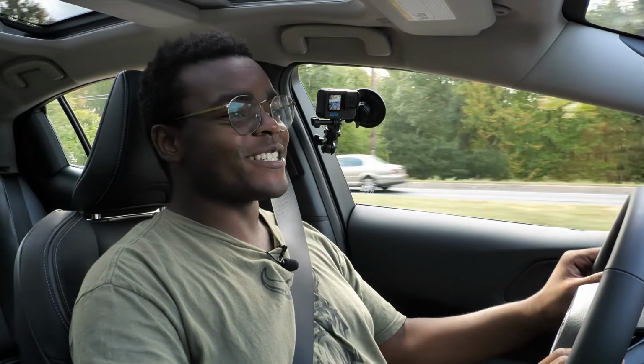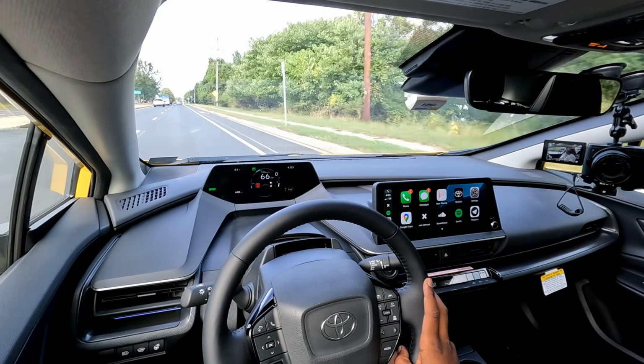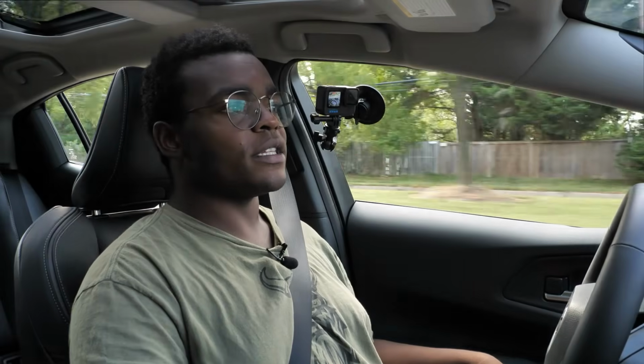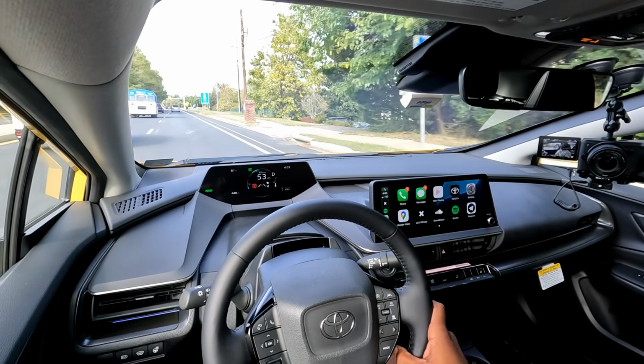The electric motors really do help in acceleration. You really do get the little punch, you know, it's kind of fun. I like that. The brakes are still good, even though this car is a hybrid. It just feels very normal.